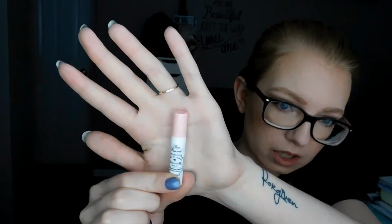It's a little bitty, like, sample size. I got it in a sample bag, I think. I ordered from Sephora, and I used one of their codes or whatever to get a sample bag, and this was one of the only cruelty-free ones that were in there, but I don't use Too Faced anymore. So this was actually a really nice sample.